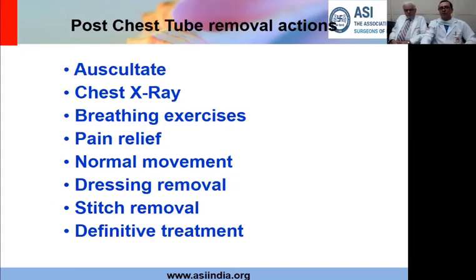Again, after removal of the chest tube, so before you remove the chest tube, you auscultate. After you have removed the chest tube, you again auscultate that there is no decrease in the air entry. You do a chest X-ray. After the patient goes home, it's important to tell them to continue to do the breathing exercises. The pain relief part has to continue. You have to talk to them about what movement.